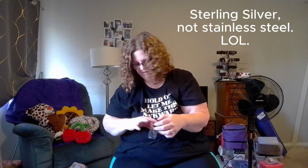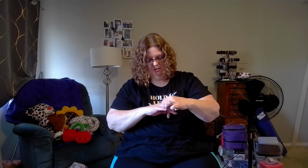I thought it was supposed to be stainless steel. Let's see if it's got the stamp. Supposedly they're supposed to be stamped, but it doesn't, even though it claimed to be stainless steel. Oh well. Okay.